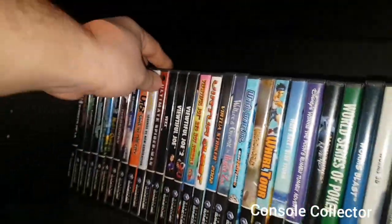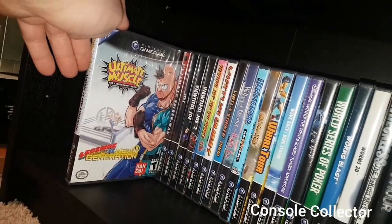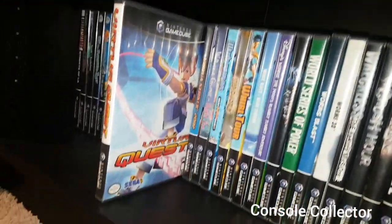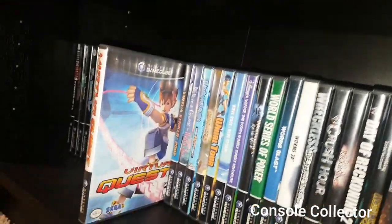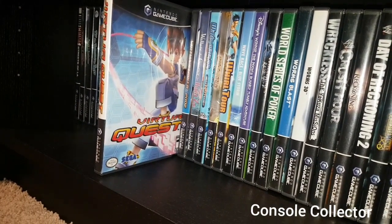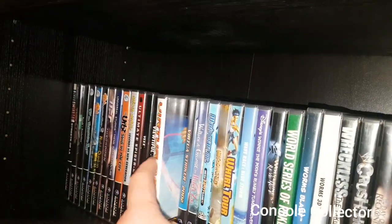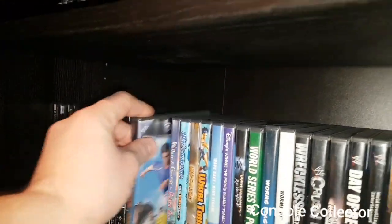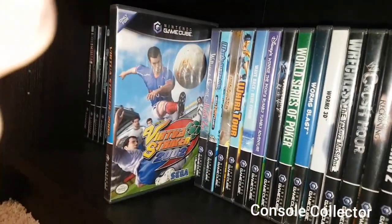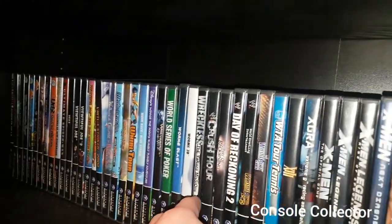Then we got Ultimate Muscle. This game is rare. You never see it. Virtual Quest. I'm going to put this game as rare. This is another one that is rarely online. You don't see these copies. I've only seen one, and it's this one. Virtual Striker 2002. This is another game that I feel like is pretty rare. At least for me, in my experience.